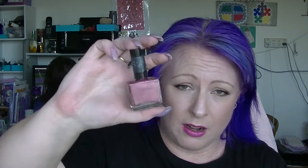And the last two are both holographics, because you know, I love a good holographic. The first one is called Sugar and Spice. It is a beautiful sort of wine-coloured holographic. The photo I'll show you is the one where I was sitting in the car, and I put one coat of this on my nails, and then I went out. It looks absolutely stunning. And again, these can be done in one coat. You don't need to use two coats. You can if you want, or if you want to do really thin coats, but they will work in one coat, which is amazing.